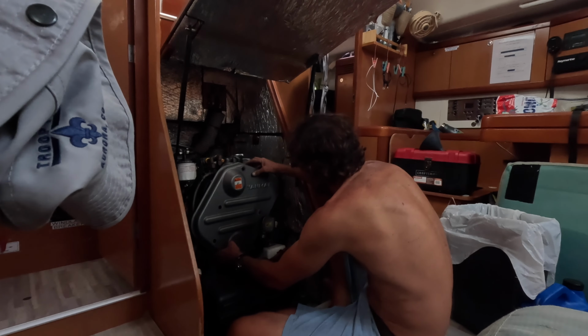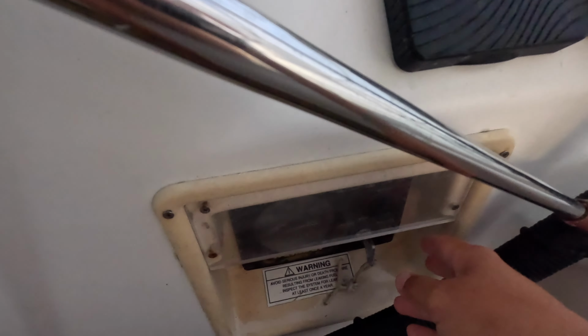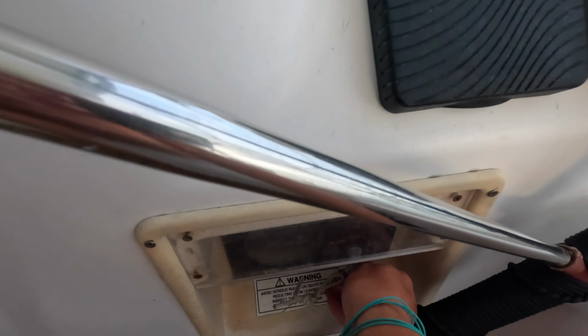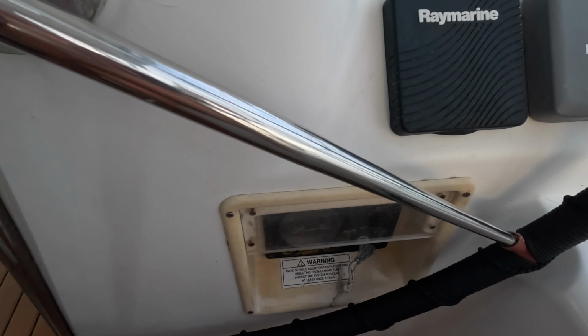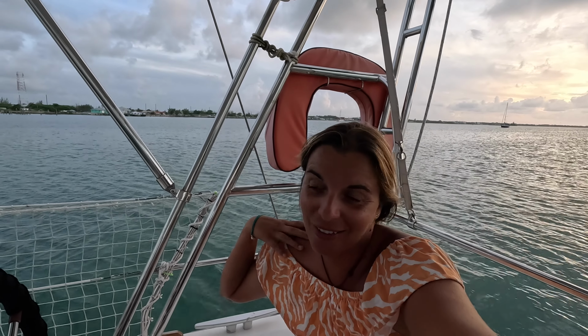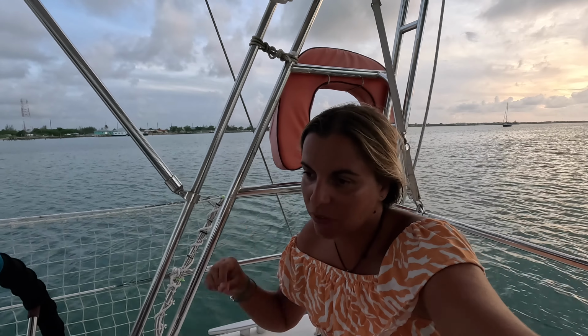And now there's only one thing left to do. Test the starter battery. Ready? Yep. It's been a long, long day. I think we're both tired now. Didn't start as great as what we thought. We need to check the voltage.